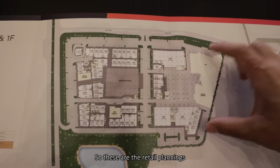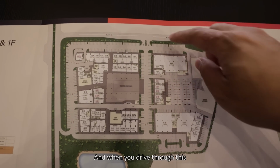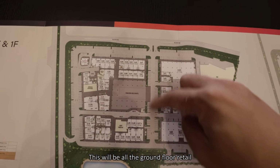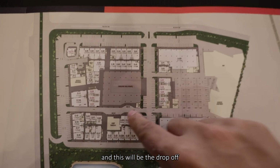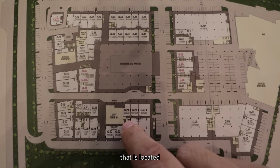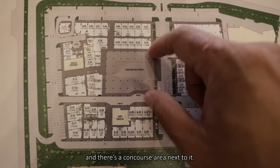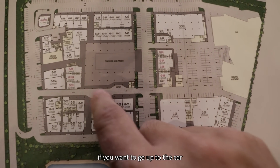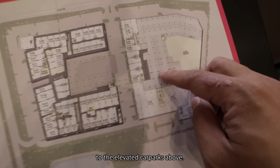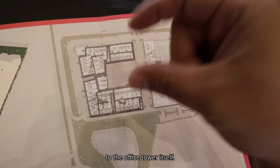So these are the retail plannings that you usually get when you buy from a bigger developer lah, okay? And when you drive through, this will be the direction you drive through. This will be all the ground floor retail, and this will be the drop off into the office tower itself. So you will drive through here, drop off. This will be the main lobby that is located within a group of retail itself. Then there's a concourse area next to it, and after that, if you want to go up to the car park, you drive through it, there will be a ramp turning in, and you will access up to the elevated car parks above. So after you park, you will need to walk over to the office tower itself.